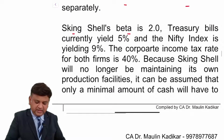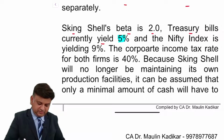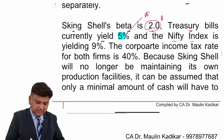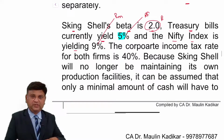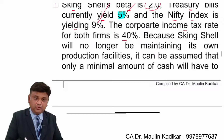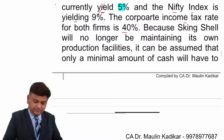Sking Shell's beta is 2. Treasury bills currently yield 5%. So this is the risk-free rate of return provided to us. This is the beta information given to us. The Nifty index is yielding 9%. So this is the return on the market portfolio given to us. The income tax rate of both the firms is 40%.